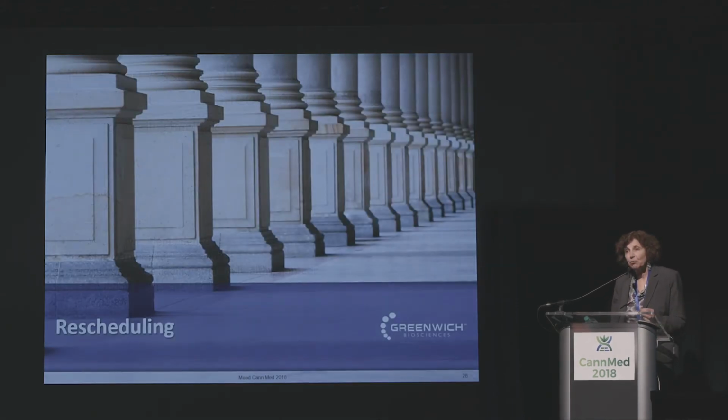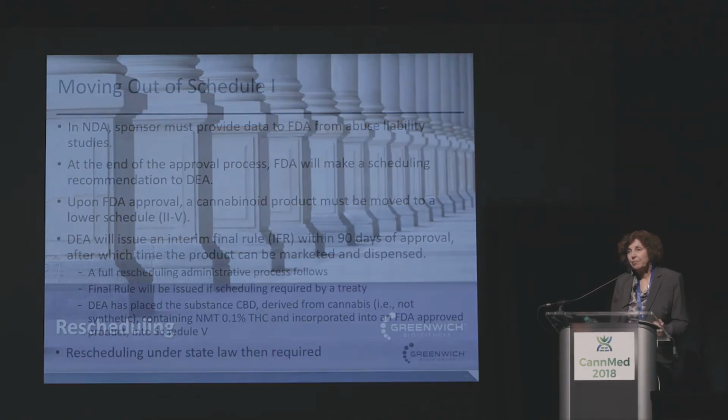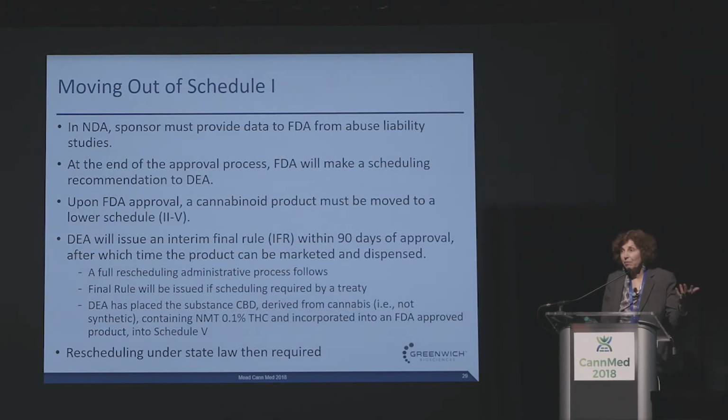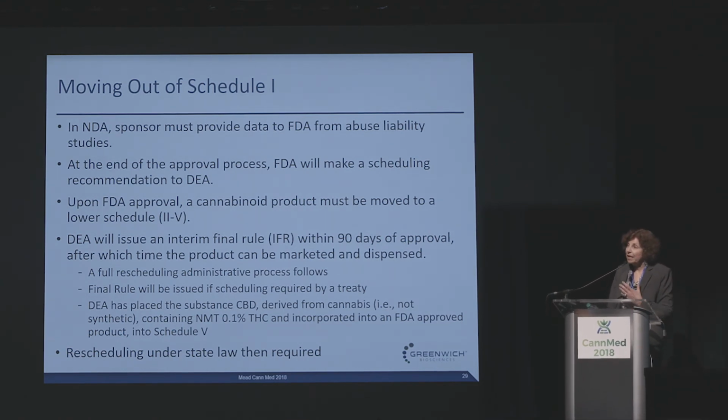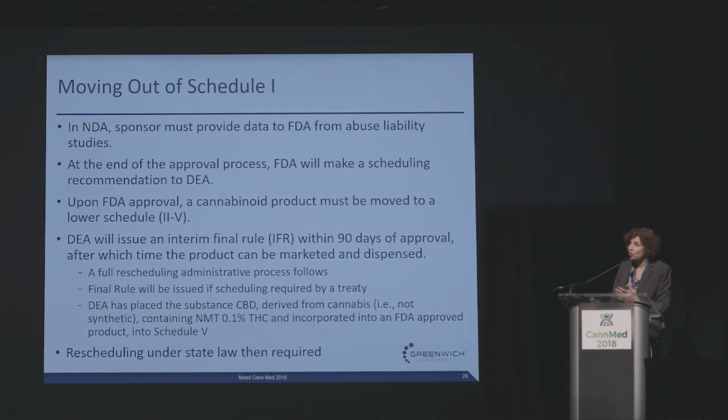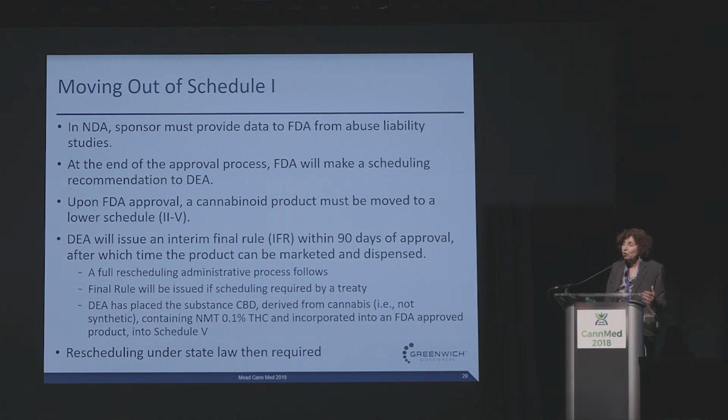And then, of course, the product would have to be rescheduled. So we would take all of the data from the abuse liability studies and include it in our new drug application, along with something called an 8-factor analysis. Then FDA would look at all that data and make a scheduling recommendation to DEA. And then under a recent federal law, DEA has 90 days to issue something called an interim final rule, scheduling the product, and the product can be sold under that IFR.